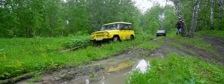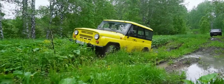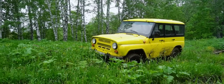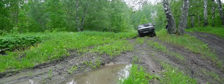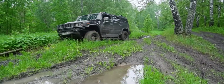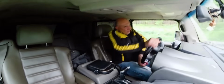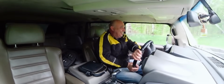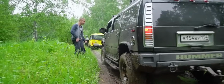Look at that thing go. Oh no, where are you going? Holy cow. Let's see where this boy wants to go. Same way, damn it. So that's how it's gonna be, huh? Yep, straight up full send.